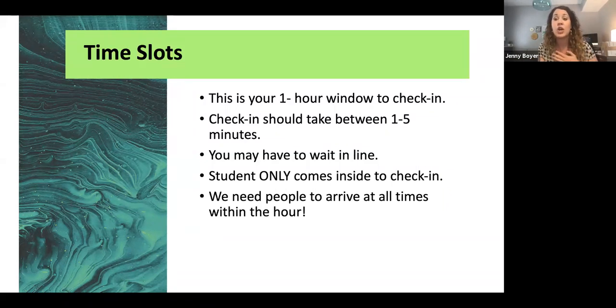We're also asking that only the students come for check-in. So we're asking that parents or families either wait outside the hall or in their vehicle or in another location. The lobbies are going to be really filled with this check-in process. So the best thing for families to do is to wait in your car or outside the hall while you wait for the student to check in.